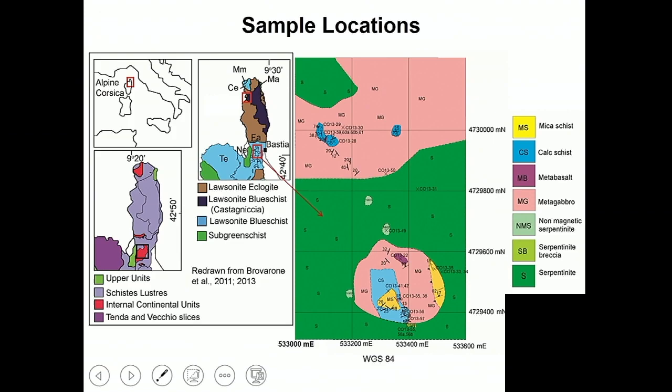And the thing is, we don't know whether the internal continental slices and metaophiolites were placed next to each other in an ocean continent transition setting. There's quite a lot of field evidence for this, or alternatively, if they were placed next to each other during the Alpine orogeny. So samples were collected from 2 localities.